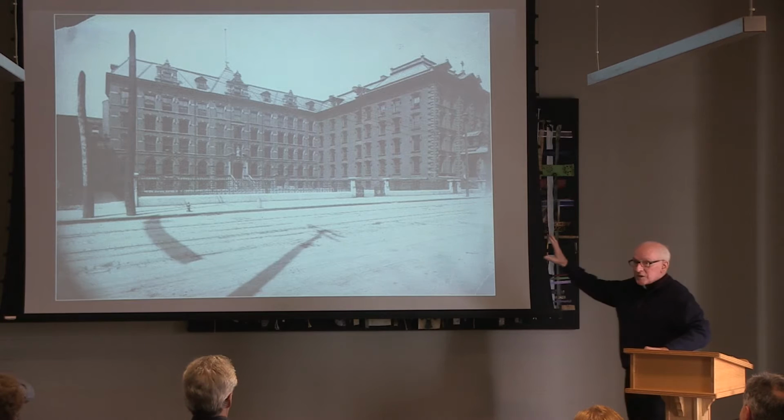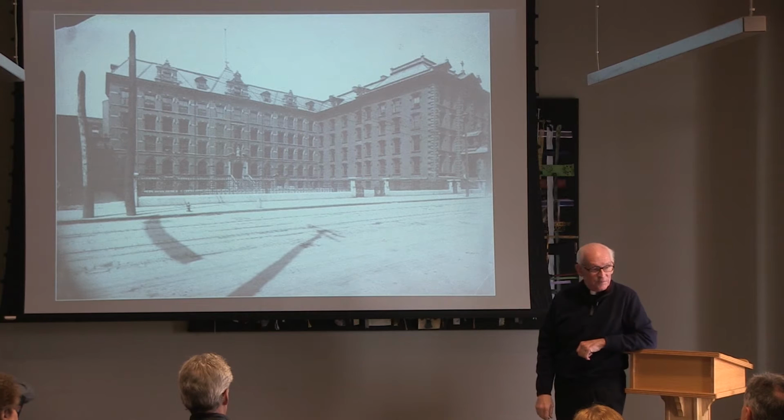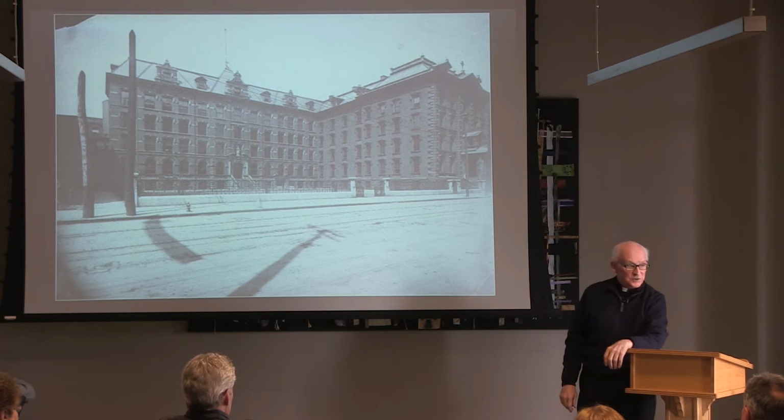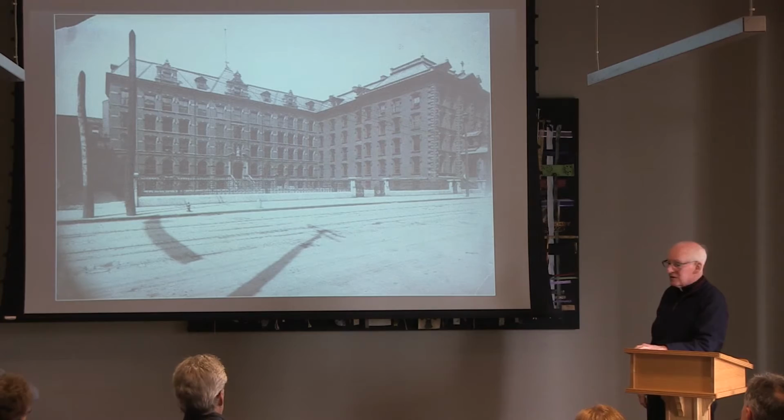This then was the college. This was St. Xavier College down to 1919. In 1919, the college moved out of this building and it became exclusively the high school. This was the high school. Then the high school tore it down in 1960. I'll come back to that, but that's basically what it looked like downtown, except for one important thing.